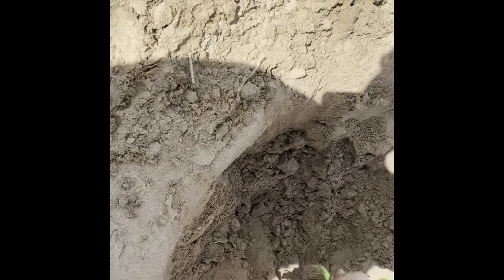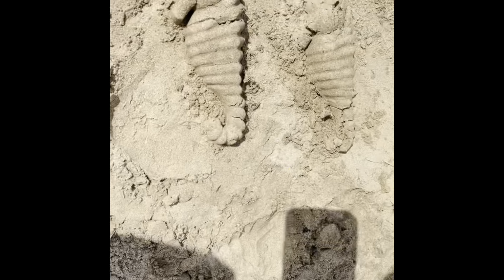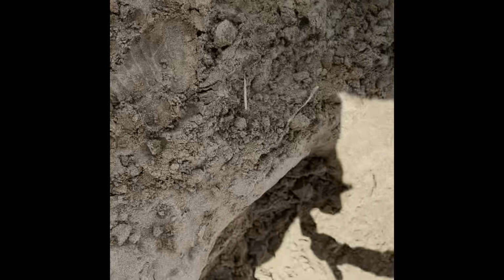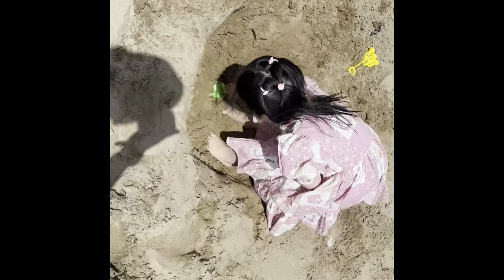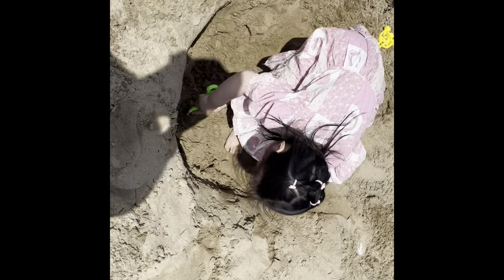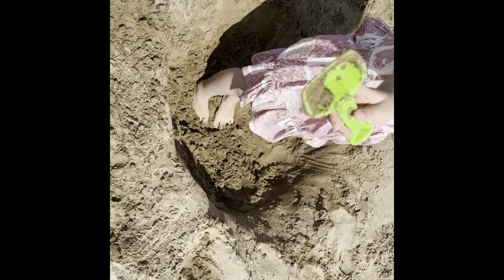Chuming and Dada together. Look, we dig a very, very big hole. And careful. Now we made it. You can hear? We made a seahorse. Look, Chuming is... oh, careful. Chuming has dug the hole. Ambo, what are you doing? Chuming is doing a great job. We make a big hole. You do it. Your turn. My turn now. Okay.